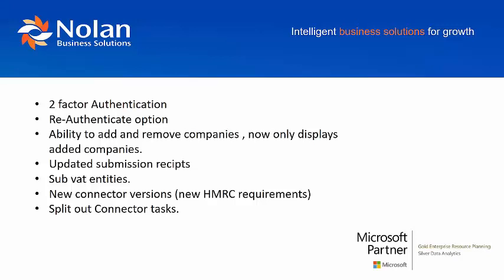We've now got sub-VAT entities as well. Again, this is feedback that's come from a client, in that it's usual for most people to have a different company set up as a different database. And if you're going to do a VAT grouping, we then combine those databases into one.